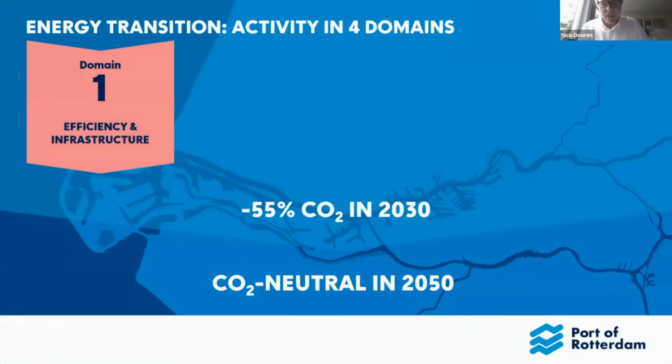Some words about the targets we've set and the ways in which we try to reach those targets. We defined a 4-pillar approach. This approach will lead us to 55% carbon reduction in 2030 and neutrality in 2050. The first pillar that we're working on, and I'll dive into them a bit more later on, is around infrastructure development. Infrastructure in the port and infrastructure connecting the port to other industrial areas in Europe.